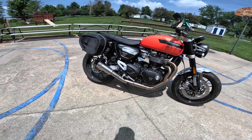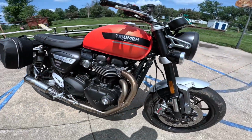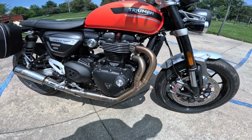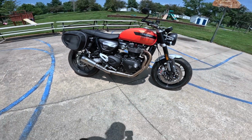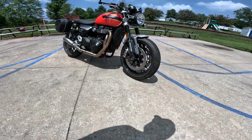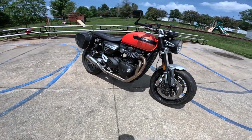270-degree cranks. You've got that wop-wop sound. I just can't get over this engine. It's a high power, HP motor. That means it has about 20% less rotating mass. It just spins up incredibly well. It's phenomenal. I just don't know what else to say.